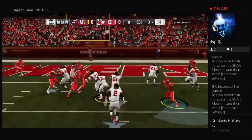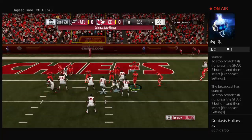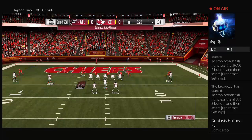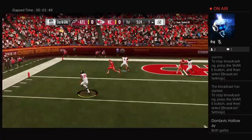Try to punch it in with Smith. They're able to get a couple here, but won't get across the plane as they stop him right around the 1. That run didn't get very far, and I think when you're looking at his dimensions, he's a little bit on the smaller side. He's counting on the big guys up front.